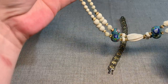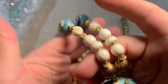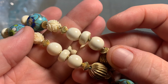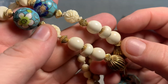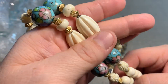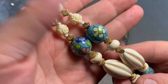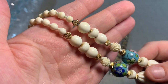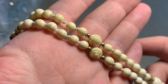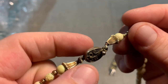Ooh, stunning, stunning cloisonné. And I already know who I'm gonna sell this to. I have a customer that loves cloisonné, and you know what, you can see the striations. That is bone. I'm not a fan of that, but it's on here, so what can you do? Hand knotting, look, there's more cloisonné. Beautiful beads, those striations are telltale of what they are. Ooh, and look at that closure. So pretty.